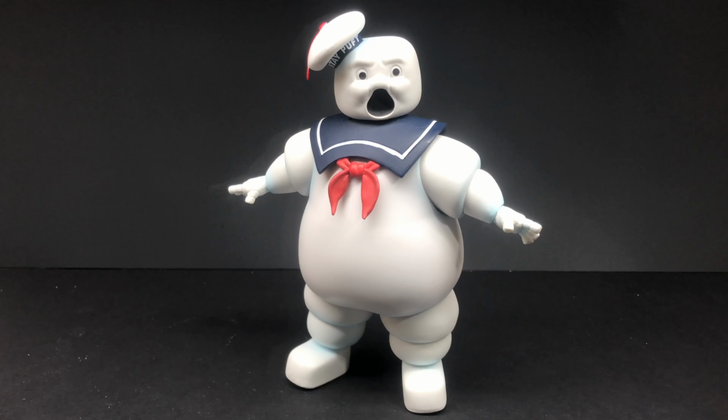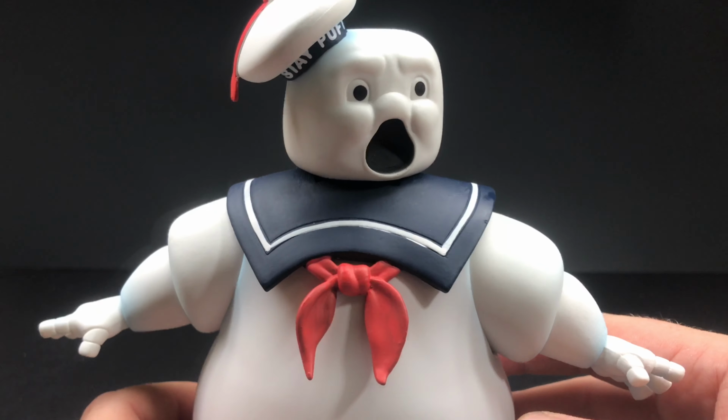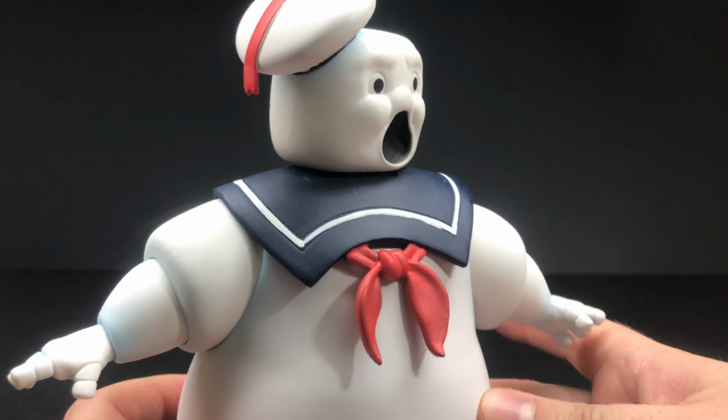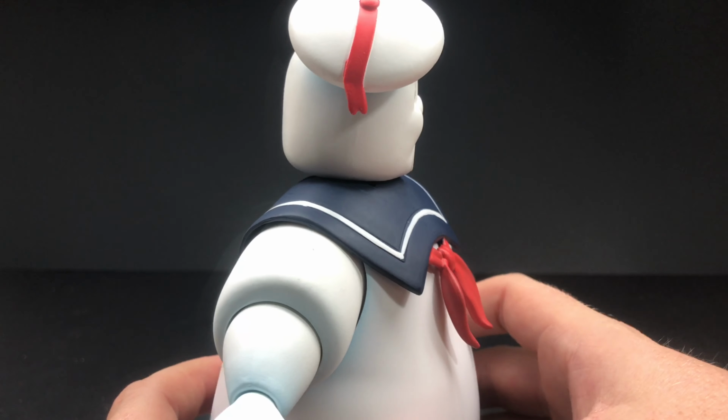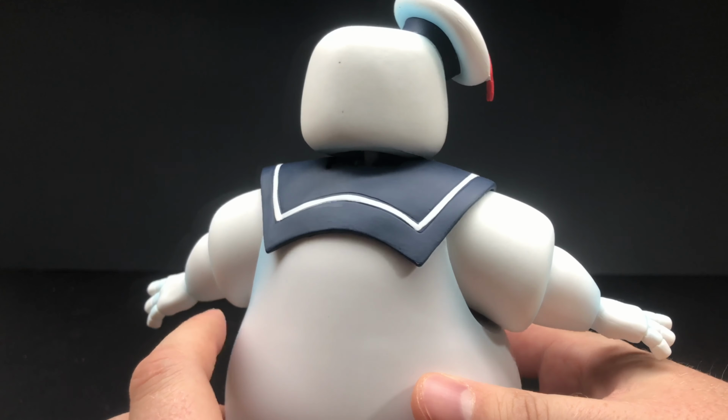This is a limited edition. This is 500 made, available only at New York Comic-Con for this weekend. He won't be released anywhere else. But in terms of just that head portrait, he's scared, all right. That's pretty cool.